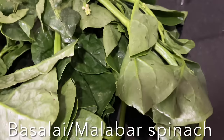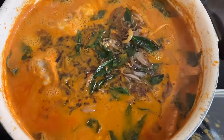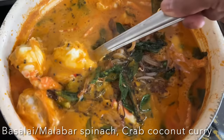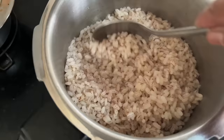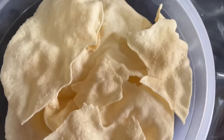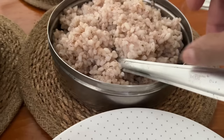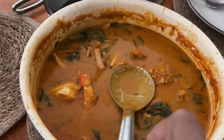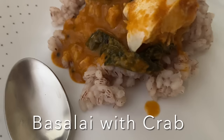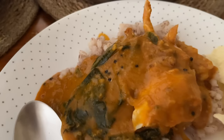I buy this basale and I make it twice. Sometimes I make it just with dal, sometimes I cook it with the crab. Look at this curry, so yum. And with this I always make red rice or brown rice. It's a great combination. And not forgetting fried papad. Now I'm going to enjoy this with rice, red rice, and curry. This coconut basale curry, we can add crabs, we can add chicken, we can even make it with the shells. Everything tastes so delicious. Look at that curry, my mouth is watering already. And with papad, even better.